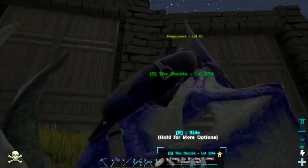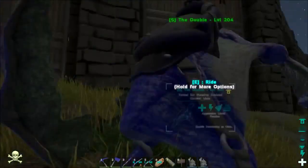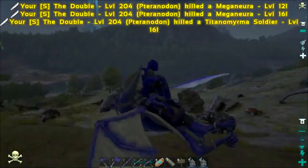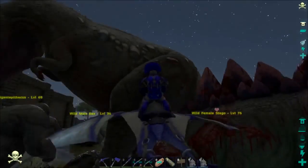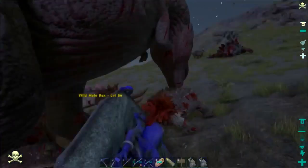Oh, there's bugs too! Why do you hate your slipgator so much? Oh my god, game. Why do you hate your slipgator? Get on! Ride, I said! Spin maneuver! Super spin maneuver! No! We've got to kill this. We've got to kill this T-Rex. No, you must die. You must die.